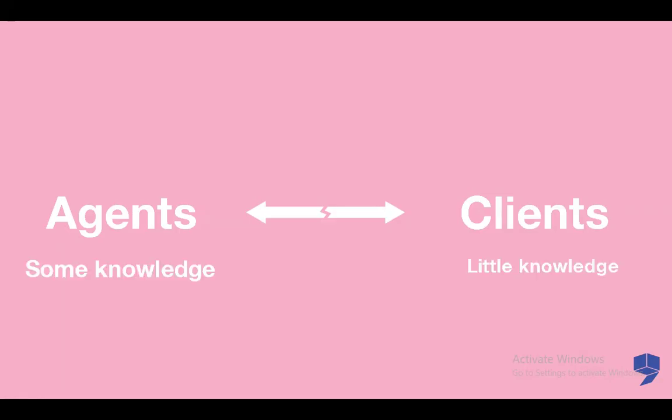The problem is that agents have a lot of knowledge about negotiation and about your own work, and you have some knowledge about architecture and construction. The clients, otherwise, have little knowledge about everything. The only knowledge they have comes from their family and their friends, and that knowledge is very biased. So this unbalanced situation causes this broken communication.